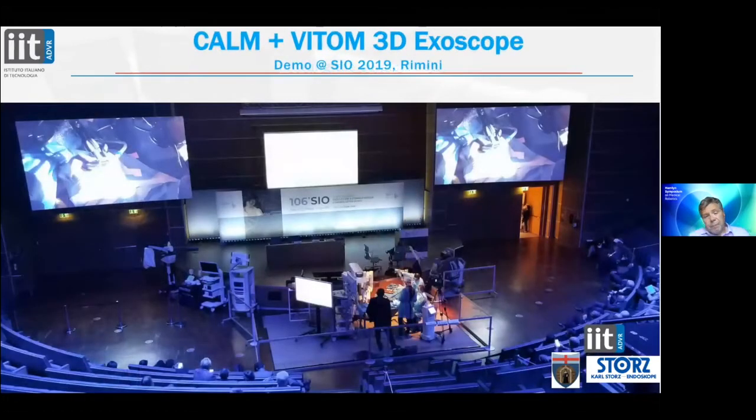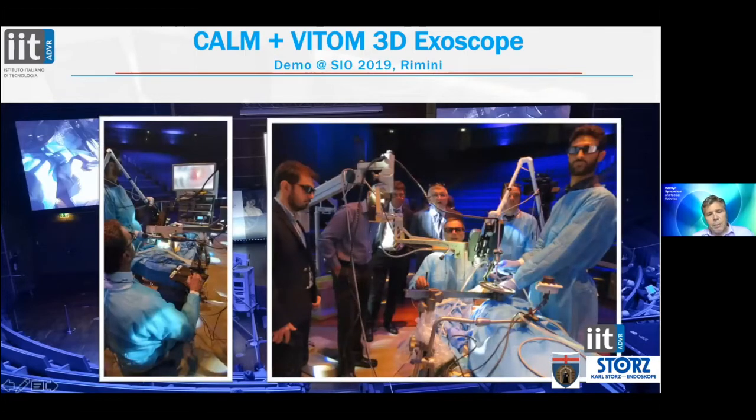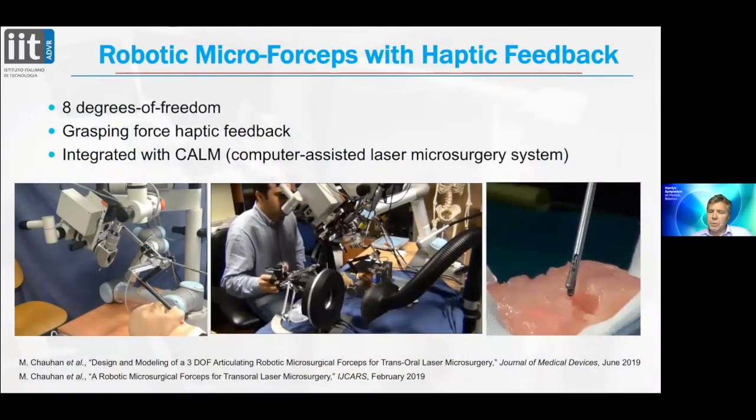Two years ago, we did a live demonstration of this procedure using the CAM and the Vitom system. This was done at the SIO conference in Rimini, in front of a live audience. Again, you can see Dr. Peretti here doing the operation. In this instance, it's not telesurgery. The patient, a cadaver in this case, is directly in front of the surgeon, but he's able to do the operation. He uses the tablet, the imaging system, the guidance, and the CAM directed system. So we have all of the facilities to be able to do this.